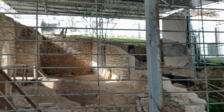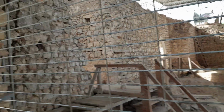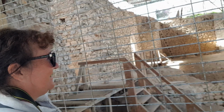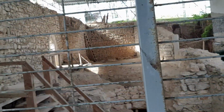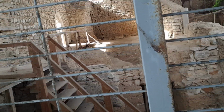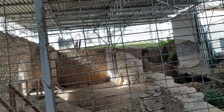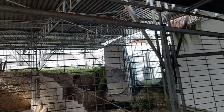Really weird. I can't tell if it's part of the old castle or if it's someone's house. But look at the depth. It's going way down. Ah, it must be part of the castle. It's got to be the same. All sorts of stuff. And the little arch windows.